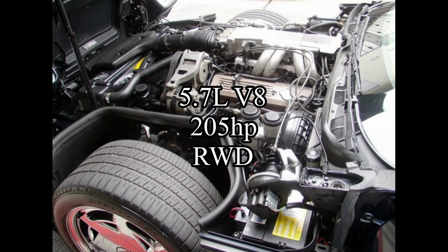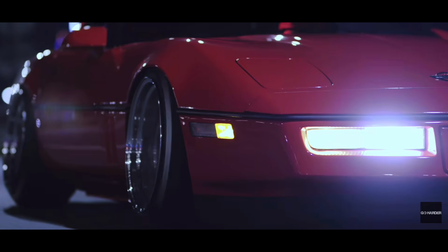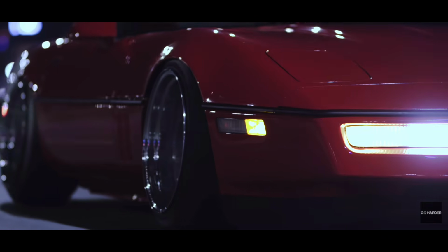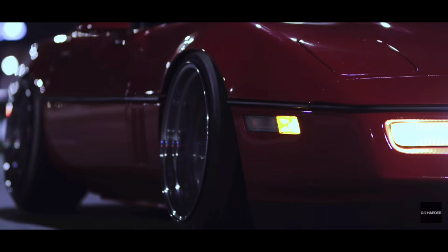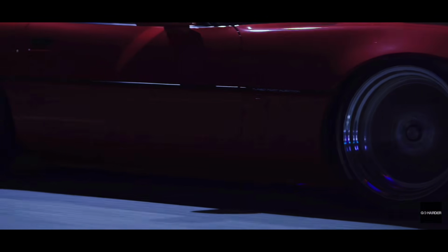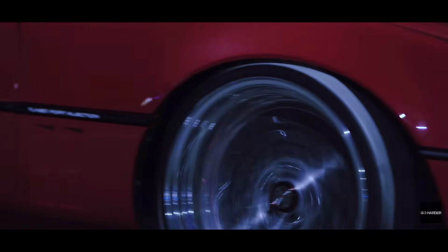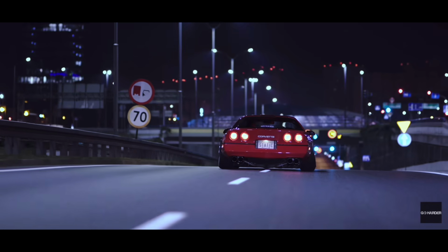And they come with a 5.7 liter V8 making 205 horsepower, and they are rear-wheel drive. Now that horsepower number is worth mentioning is fickle. Every year the C4 Corvette made different horsepower numbers, so when you do go to buy one, whatever one you're looking at, just look up what year it is, and then you'll find out exactly how much horsepower that car comes with stock, because again, these cars, the horsepower goes from like 205 to 350. It ranges like crazy across the years that it was made.